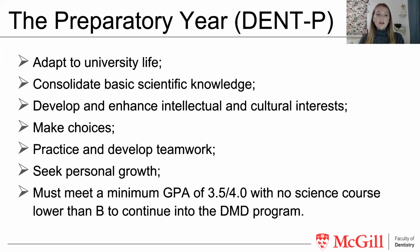Finally, to complete the Dent P year successfully, you must meet a minimum GPA of 3.5 out of 4 with no science grades lower than B to continue into the DMD program, which can sound daunting, but it's something that everyone does together and it's very doable.